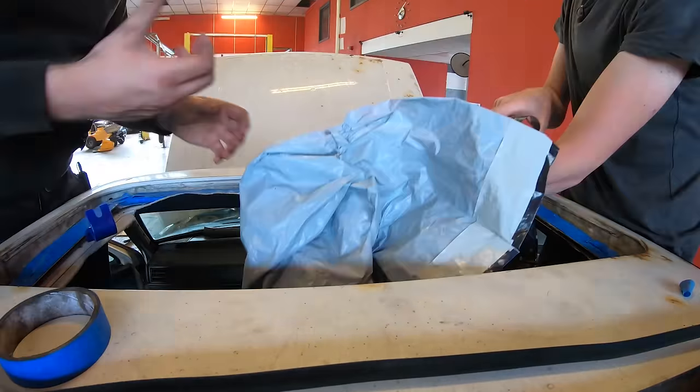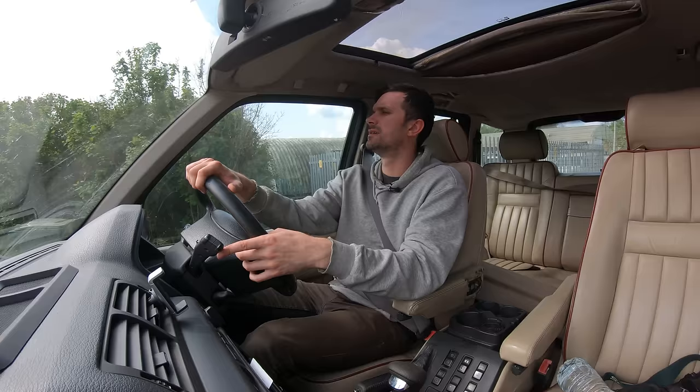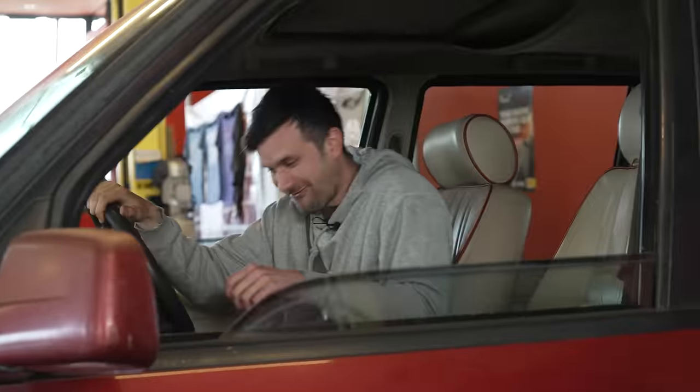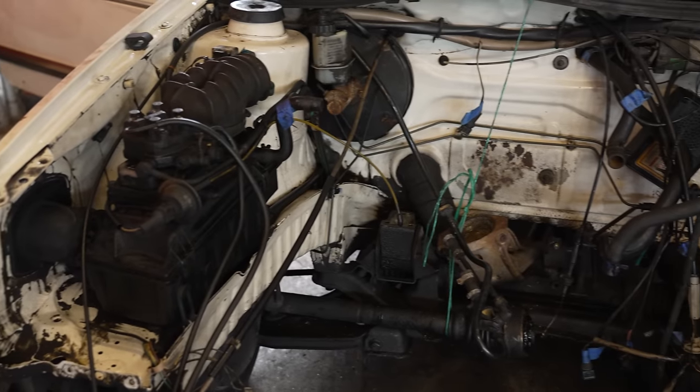Sunroof completed and Edwin calm again. We finished up just in time for Jack to arrive with the new engine. Here we go. This is your garage. Yes! A bay that isn't covered in oil. The car was actually white underneath. I don't know if you realised.